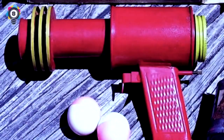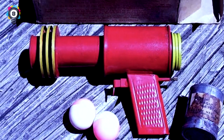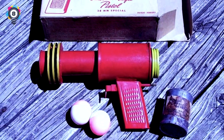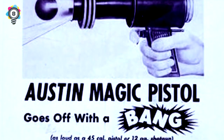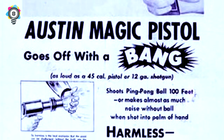8. The Austin Magic Pistol. If any toy could be considered endlessly controversial, it's the toy gun. Like, in general, any toy shaped like a gun is going to see controversy. Even those that don't see the harm in a Nerf gun or a squirt gun can't argue that the Austin Magic Pistol may have taken things a bit too far.